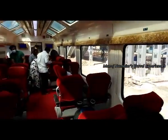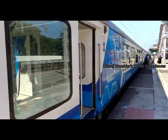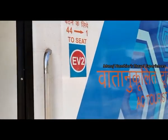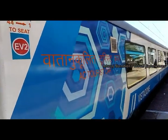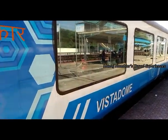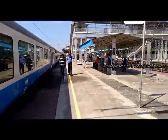The glass rooftops with anti-glare screens gave a beautiful view of the sky right from my seat. It is said that this coach has been specially manufactured by the Integral Coach Factory, Chennai, to give tourists a delightful and comfortable experience of the beauty of this route, and it is actually excelling at its purpose. Apart from that, every single Vistadome coach is equipped with CCTV surveillance, LED displays, fire safety systems, multi-tier steel shelves for luggage, and mobile charging sockets on every seat.